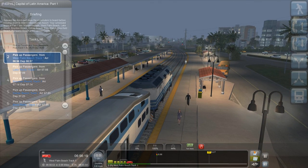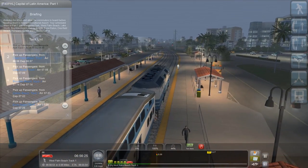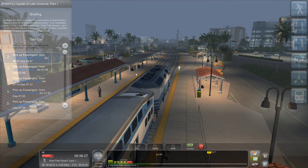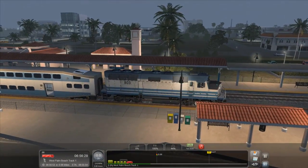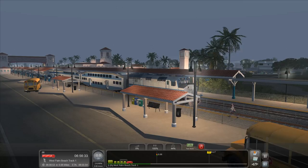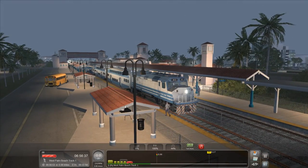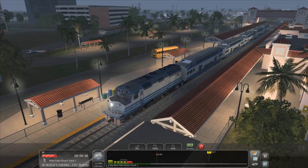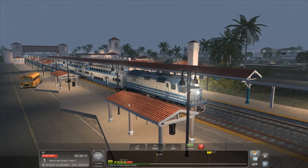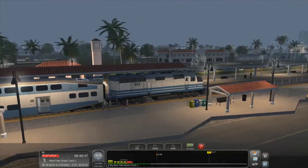This is West Palm Beach. So the next stop is a bit further this time. Lake Worth Track 1, 708. Let's have a look around while we've got time to kill. I like the style. I like the orange slate roofs. You see that a lot in Spain, in hot countries like Spain and Greece, you tend to see that orangey tile. But yeah, it's quite nice for a train station.